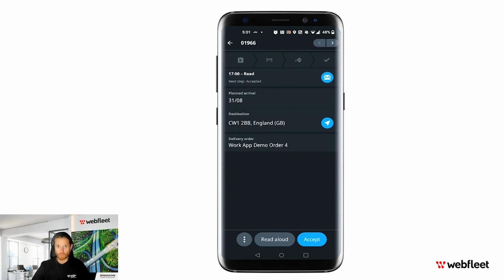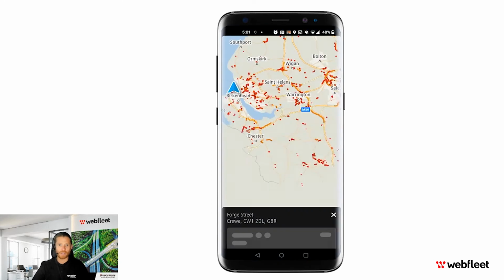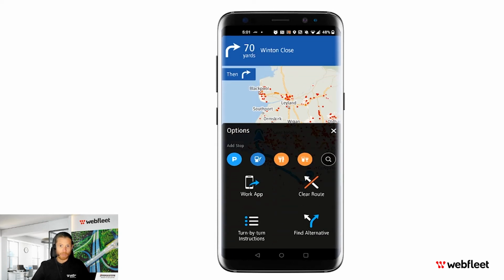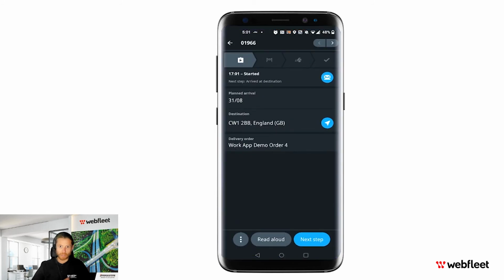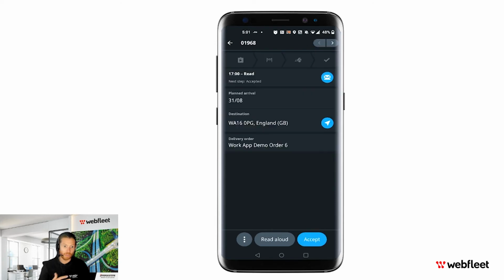We can go back to the first one. We can accept the order, telling the office we've accepted it, and we can drive to the destination. Automatically when we press drive, in this case the TomTom Go Fleet app starts, and we can see our ETA of 6:09, we'll be there in 45, and it's 45 miles away. If it was Google Maps, it would be Google Maps. We can go back to the WorkApp and we can imagine we have completed this order by going through the steps and informing the office that we have arrived at our destination and completed the order.